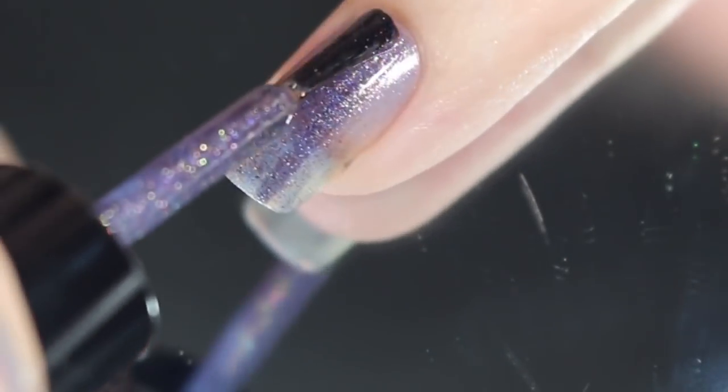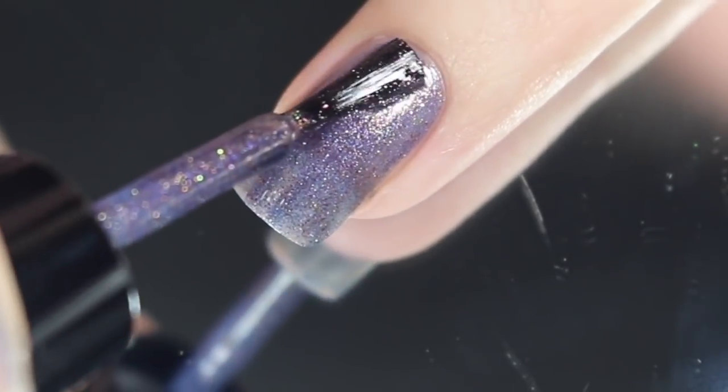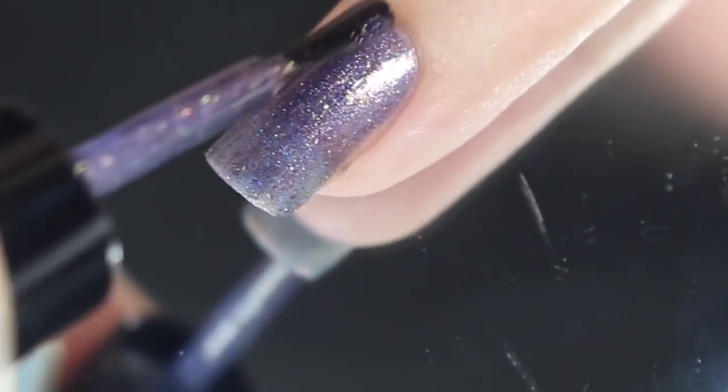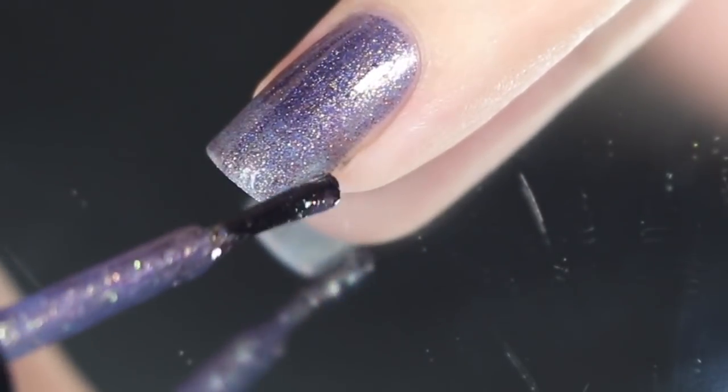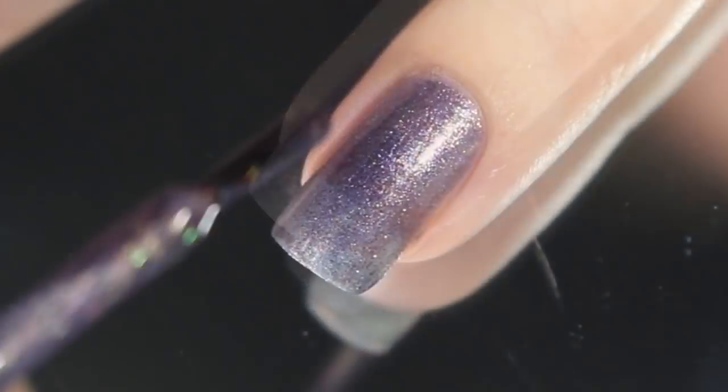On this second coat, I did go for more of my typical thicker coat and made application so much easier and really a breeze. At 2 coats, I do still have a little bit of visible nail line, so I'm going to go ahead, let that dry down, and then show you how it built up for me with a third and final coat. So here's a quick look at that.